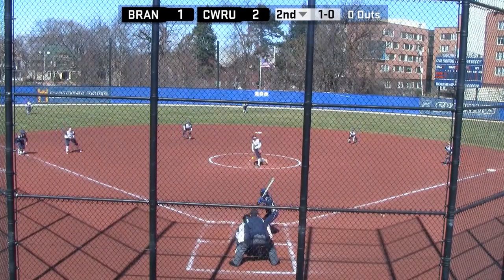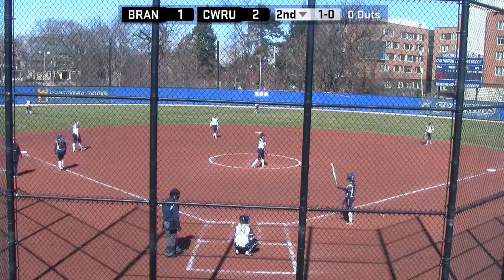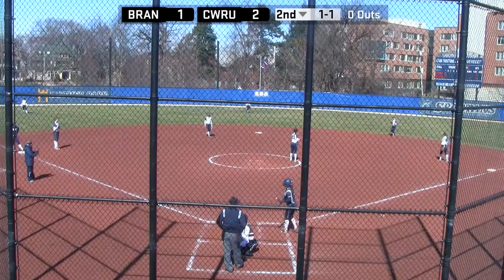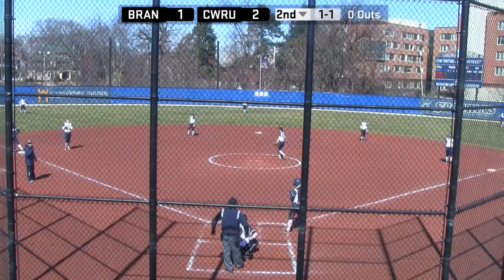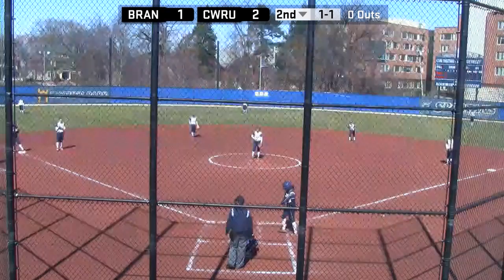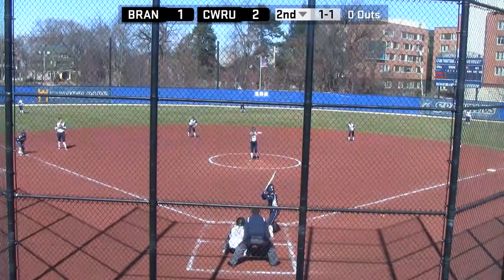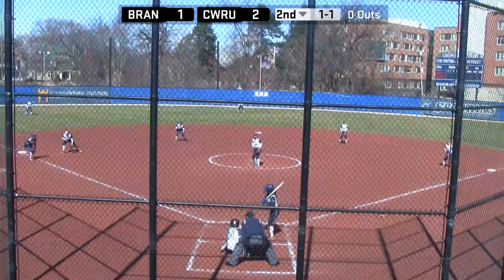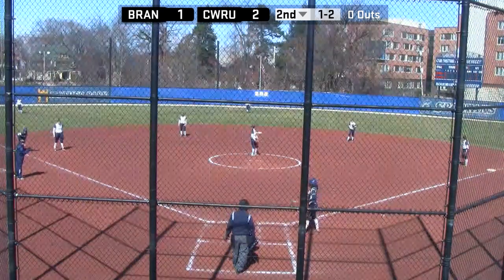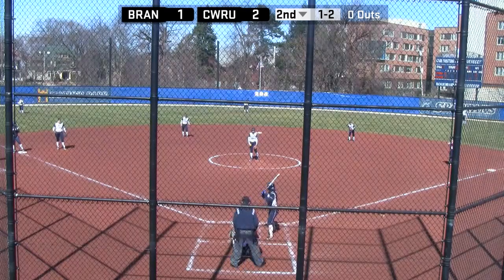2-1 the score. Case Western Reserve leading. So that one sent foul. 1-1 the count. The 1-1. Called strike on the outside corner, 1-2. Trying to extend the lead. Nobody out here in the inning, runner at third after a leadoff triple by Miller.